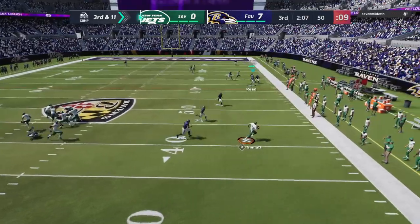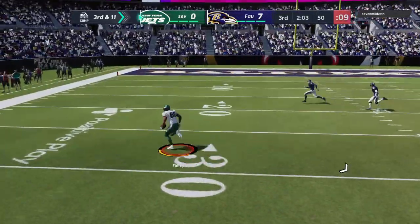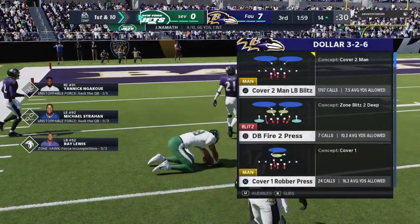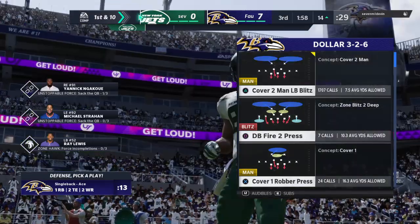Flushed out right. Got a man, and he hits him in stride. 20! And all the way inside the 15 before they drop him. What a play that turns out to be, 36 yards.